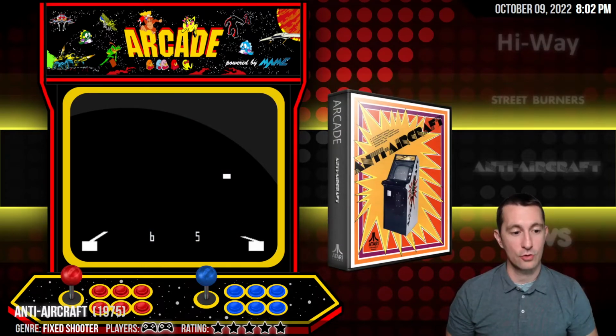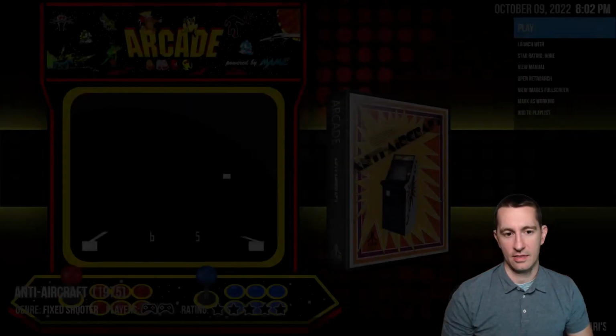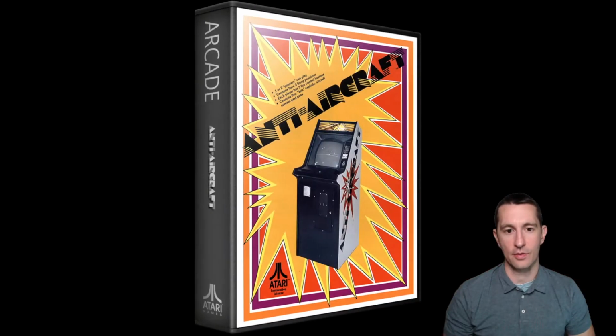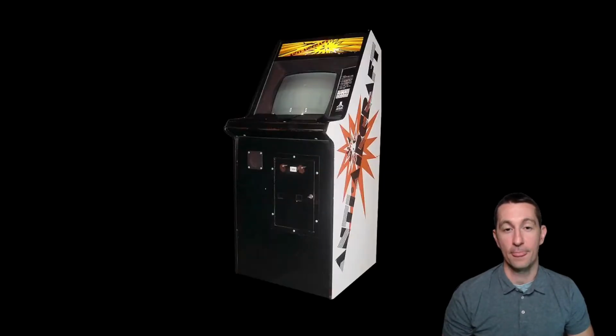All right, let's move on to Anti-Aircraft. This one's next from 1975. This is from Atari again. Let's see some of the artwork here. This is Anti-Aircraft. 1 or 2 gunners can play. Cannons have 3 firing positions. Each player has 3 fire control buttons. Cannons fire, explode, and scream past guns. Ooh, fancy. There's the arcade cabinet.